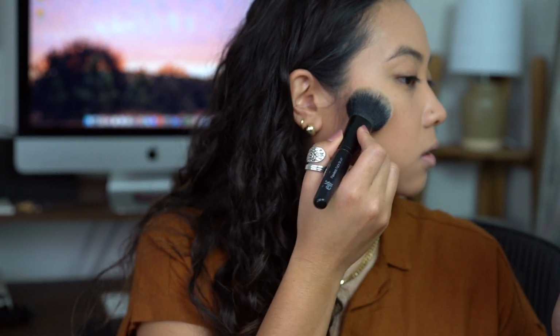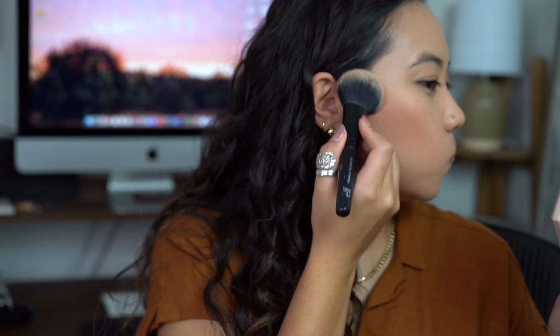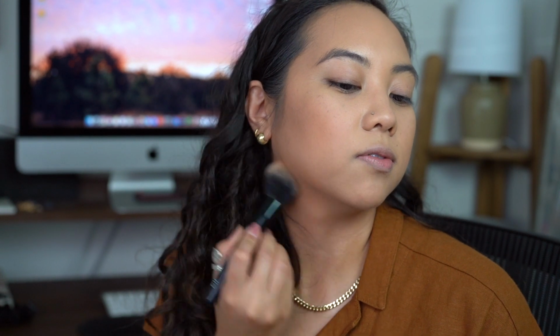And I have this e.l.f. brush. It's a flawless complexion brush. Apply it here on the cheeks. Okay, so it is adding a bit of color, so you can see there. So what that's telling me is this is probably a good shade for the summer.